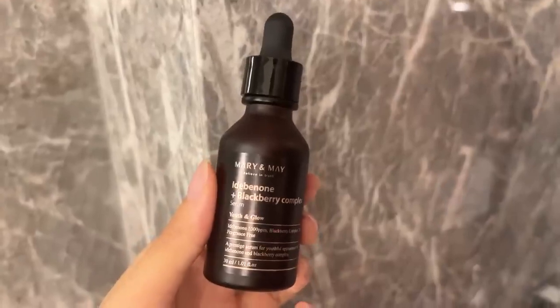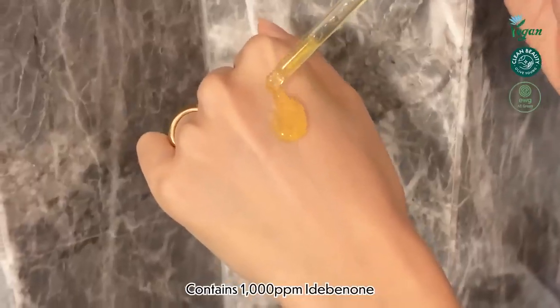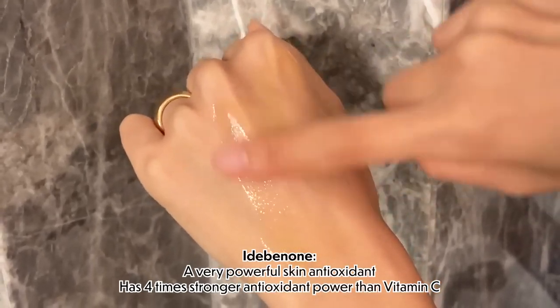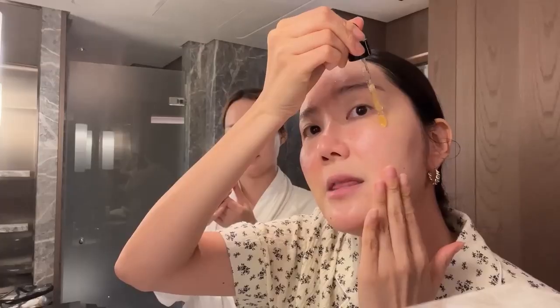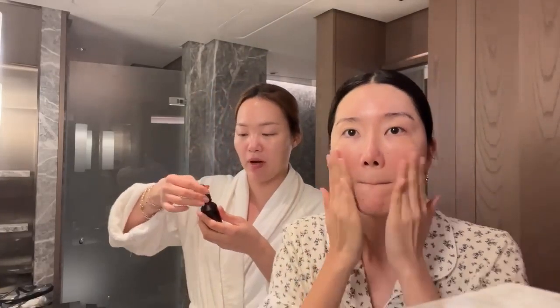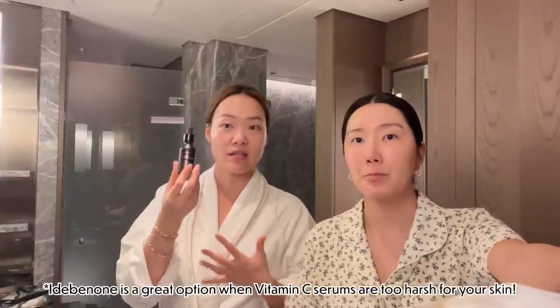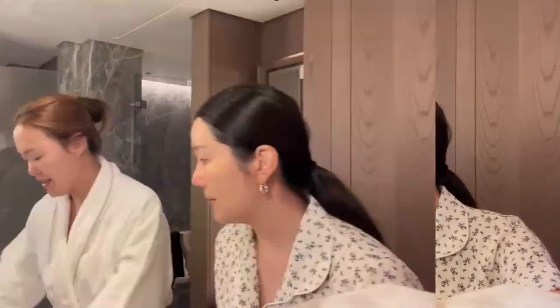All right, so we're gonna move on to the serum now. This is the Mary&May Idebenone Blackberry Complex. This one has a beautiful yellowish color, but it's not artificial coloring. It's actually the raw material of the Idebenone. And it has 20% of blackberry complex. It's very rich in antioxidants. I was just thinking because vitamin C can be aggressive sometimes. Oh yeah, like high percentage serums sometimes. Like pure vitamin C. But if you're looking for a good antioxidant, then this is a great option because it's gentle. Okay. Next!